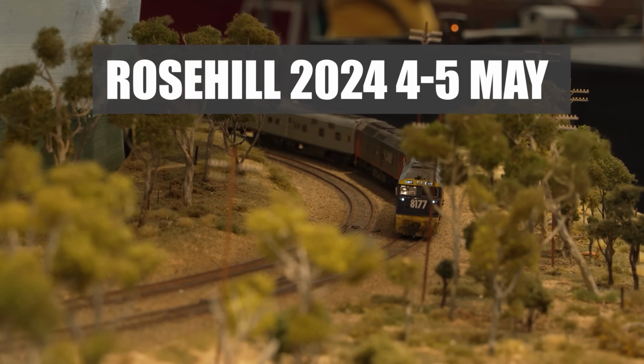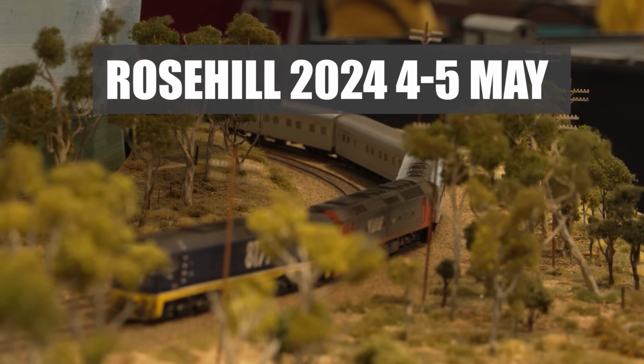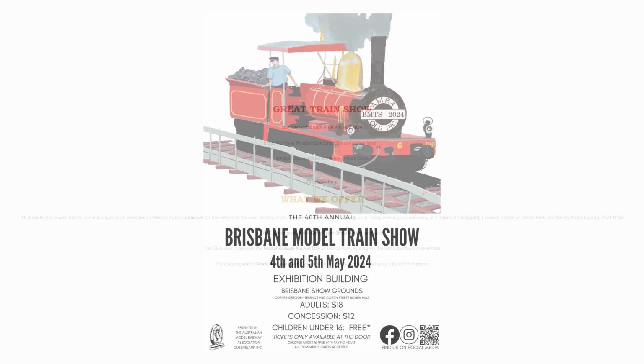A not to be missed event is the Rose Hill exhibition happening on the 4th and 5th of May in 2024 in Sydney. This is, as I always say, if you're going to attend one exhibition a year, it's definitely the Rose Hill exhibition. In Queensland, on the 4th and 5th of May, the 46th annual Brisbane Model Train Show will be happening at the Brisbane Showgrounds.